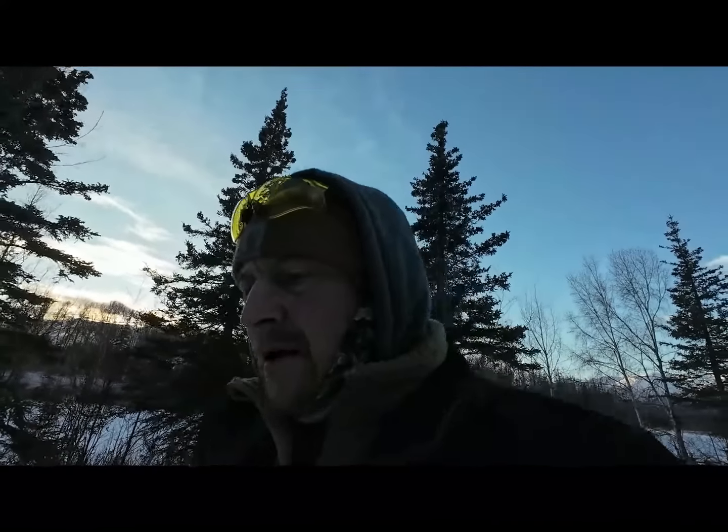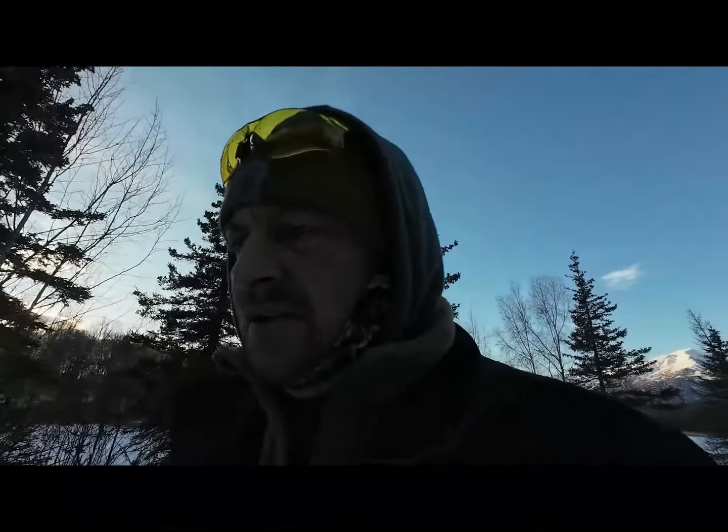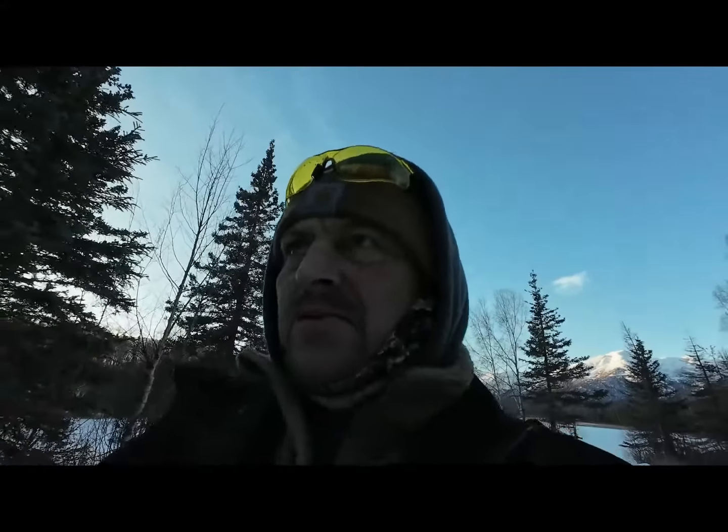He popped his cowling, was looking around, and he decided he had about a quarter mile of trail before it opened up and he'd be able to see his friends off in the distance. And so he figured he'd do that. So he literally started walking away from his snow machine, and he said he was about 60 feet away, and it was a pretty straight stretch.